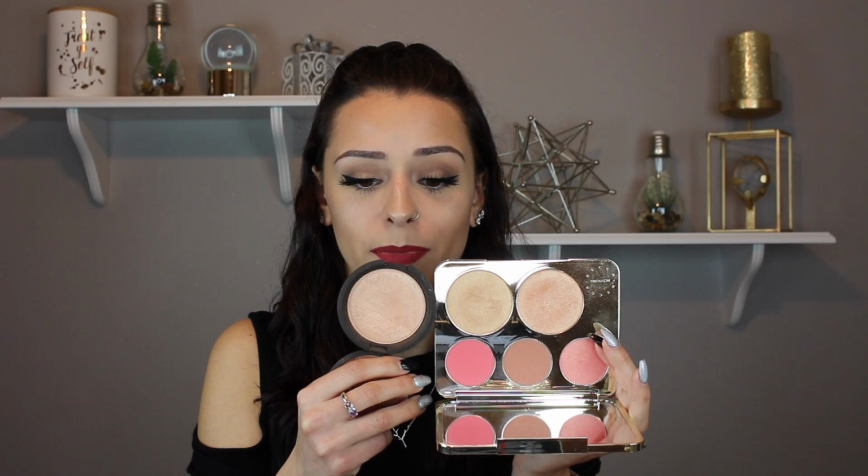You have Rosé Spritz, Amaretto, Pamplemousse for the blushes, and you have Champagne Pop and Prosecco Pop as the highlighters. I love that the highlighters are bigger because they remind me of getting an entire full-size BECCA pan. Let's actually compare them now that I'm thinking about it. Okay, so here's my Champagne Pop by BECCA. It is a little bit bigger than the palette, but still, this is like a giant size palette with a huge amount of highlighter in it. So I'm not mad about that.